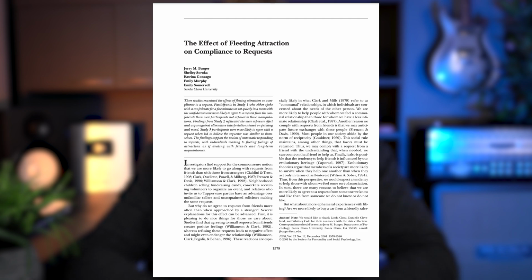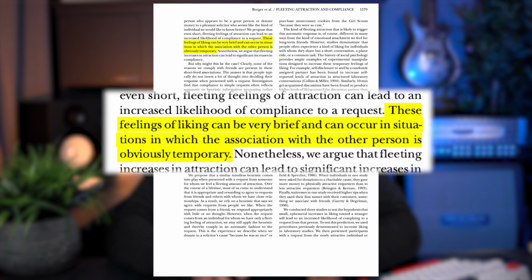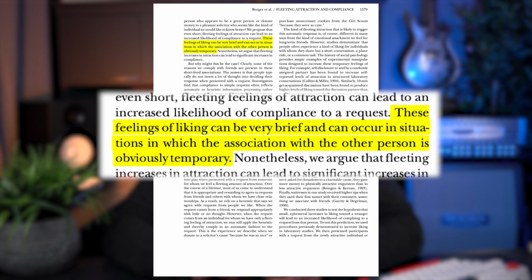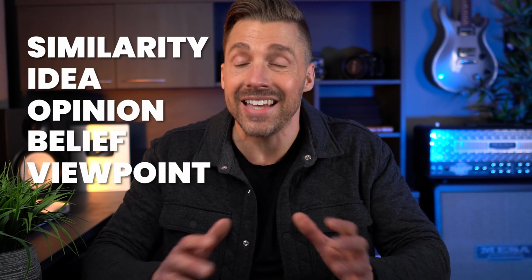But here's what's really powerful about this from a cold email perspective. As published in this report on the effect of fleeting attraction on compliance to requests, yeah, it sounds like a real page turner, doesn't it? Well, here's the cool part. The report shows that these feelings of liking can be very brief and occur in situations in which the association with the other person is obviously temporary. Which means in your cold email, all you need to do is very quickly show some area of similarity, an idea, an opinion, a belief, a viewpoint, anything like that.